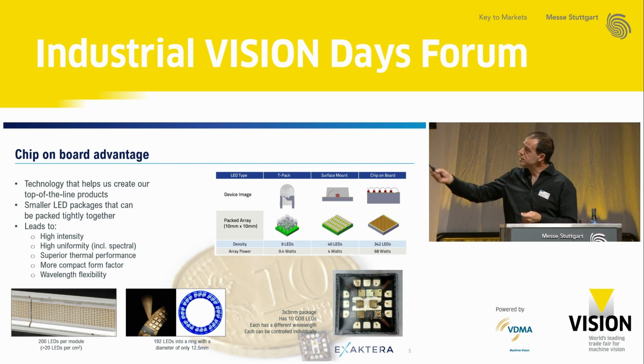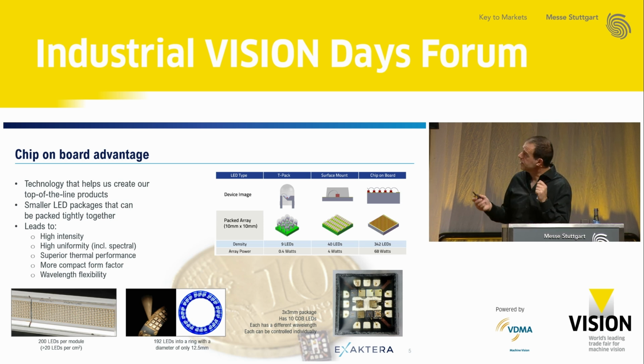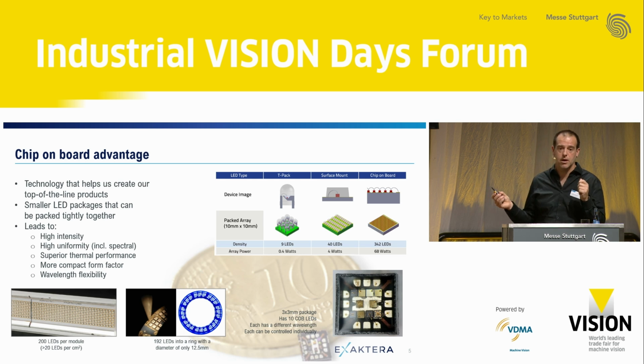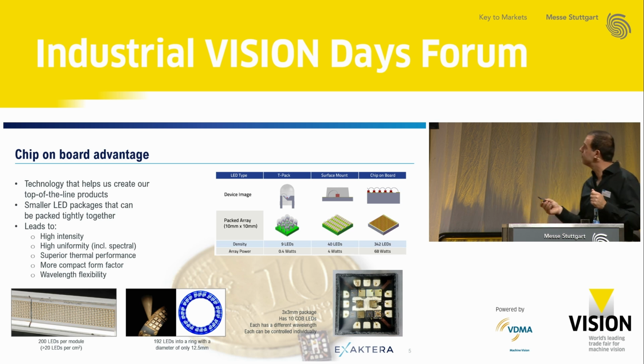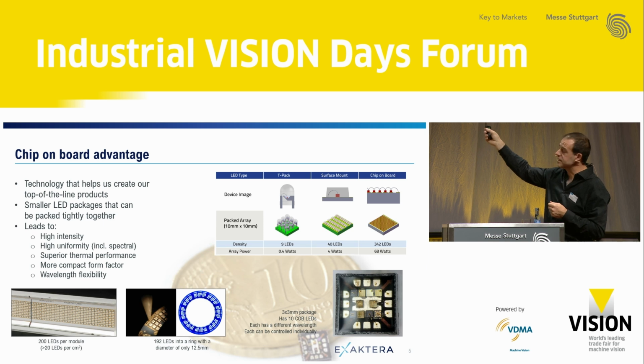The center image that you see there is a dental imaging tool. The diameter of that array is only 12.5 millimeters, and we can fit 192 LEDs in that solution. And on the bottom right-hand side, you can see the background image of the 10-cent coin there, and you can see the device on the bottom right. So this is a 10 wavelength multispectral device. Each one of those wavelengths are individually controlled.